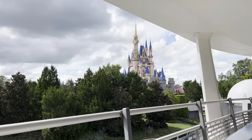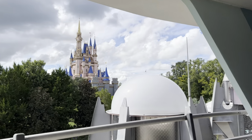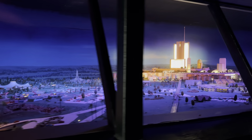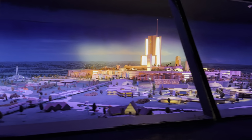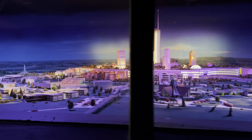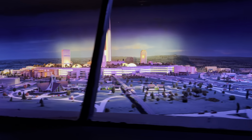Right by two of my favorite spots. Did you know Progress City inspired Epcot and a lot of the visionary ideas throughout Walt Disney World? Look, there's even a tiny People Mover. I wonder if that means there's a tiny Orac.